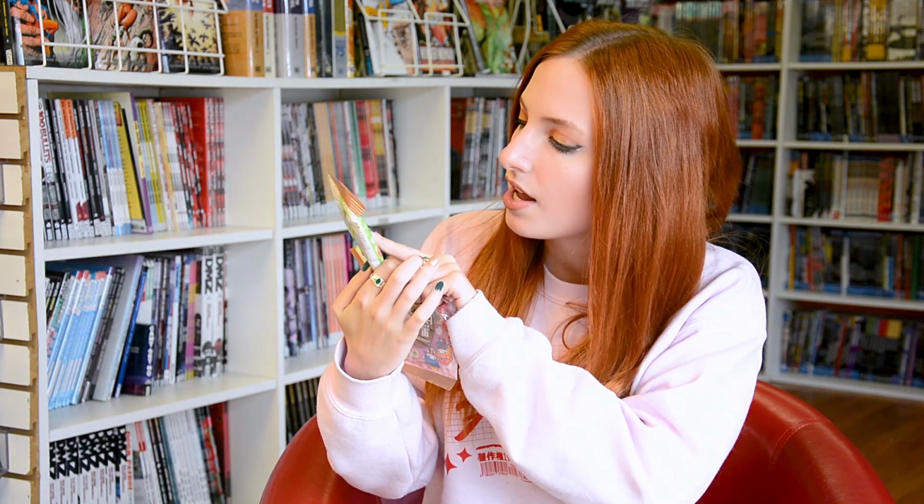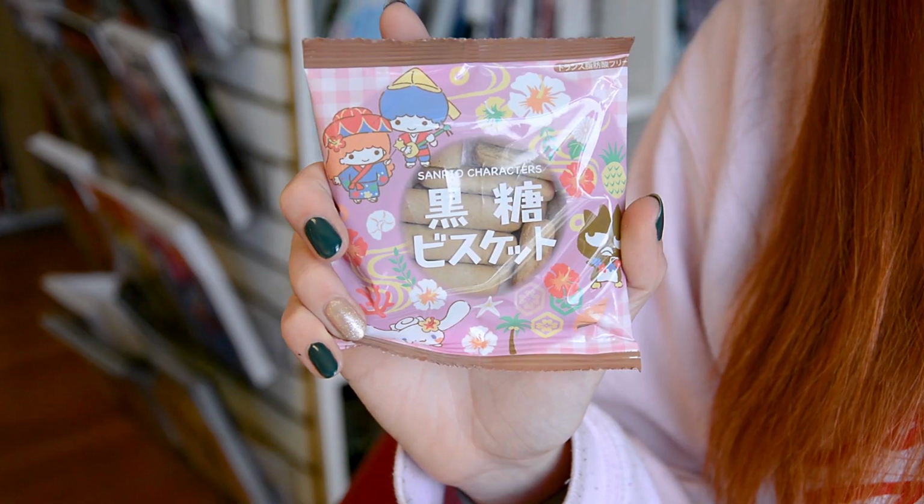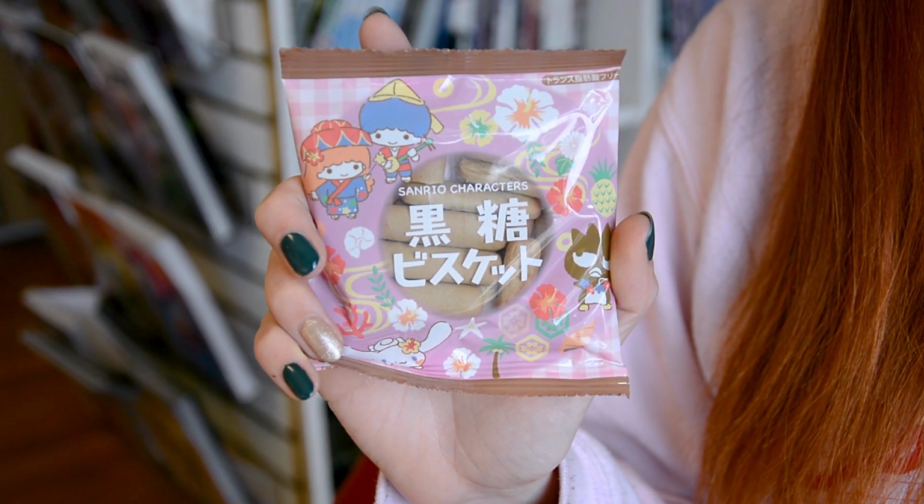So these are super cute. They look like little cracker sticks, and I think they're the same flavor, they just have different wrappers, but they are so adorable. I'm a huge fan of Sanrio stuff, so I'm really, really excited to taste these.